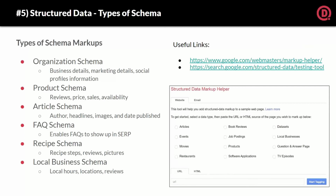Some useful links up top. The bottom one is a testing tool, so you can actually test your schema to make sure that the code is working properly. You can actually just put in your code right there, or type in one of your URLs to see if the schema on your website is working as intended. And then up top is our markup helper, which is a tool straight from Google. It actually provides the schema for you as long as you put in the inputs.